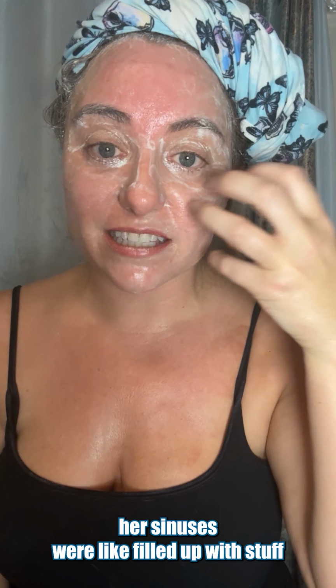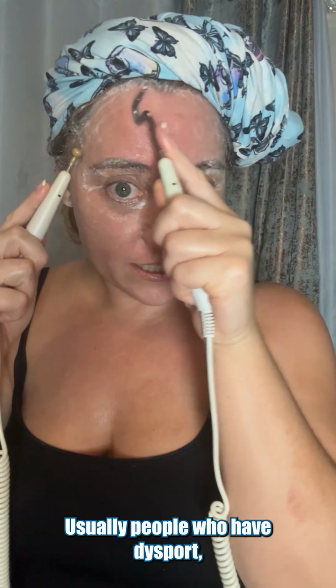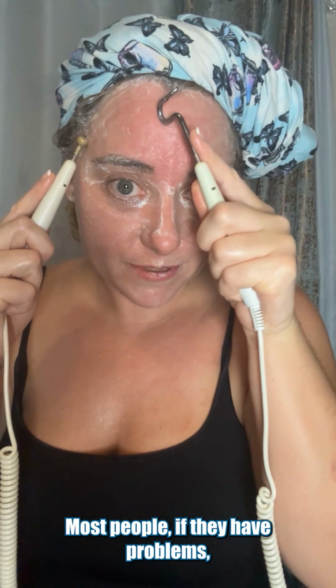Some clients work better with Dysport, some clients work better with Xeomin. The cool thing is if they do have issues with it, I have had a client whose whole face froze. She does great on Xeomin, Botox okay, but she had Dysport for the first time up here and her whole freaking face froze. Even her sinuses were filled up with stuff because nothing was working. Her jaw, it was crazy. Usually people who have Dysport don't have as many problems with it. Most people, if they have problems, it's usually with Botox. You know, there's a first for everything.